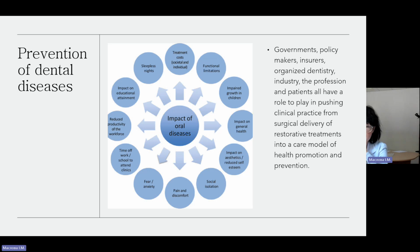Governments, in conclusion, government policymakers, insurers, organized dentistry, industry, the professionals and patients all have a role to play in pushing clinical practice from surgical delivery of restorative treatments into care models of health promotion and health prevention. Impact of oral disease you can see on the slide.